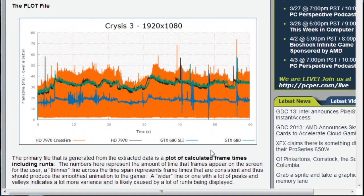The blue bar is the 680 SLI. You notice it's a little bit bigger than what you get with the green or the black bar, and it has some more problematic points with sharp spikes or hitches or whatever you want to call it. But the orange bar is a completely different story. It's like mountains in the background. It is. It's the Grand Tetons of GPU rendering.